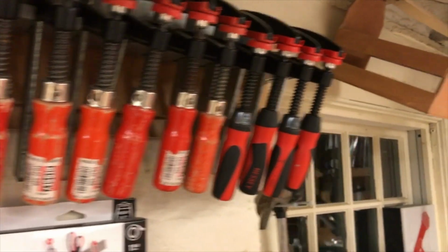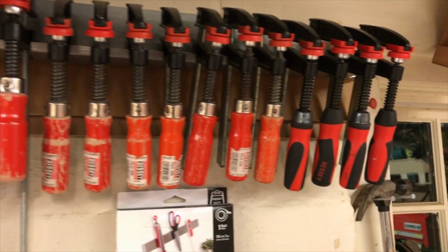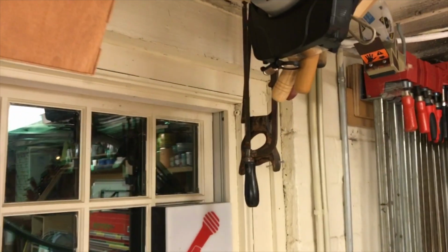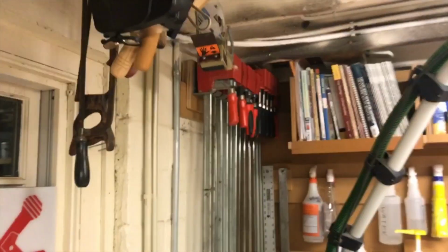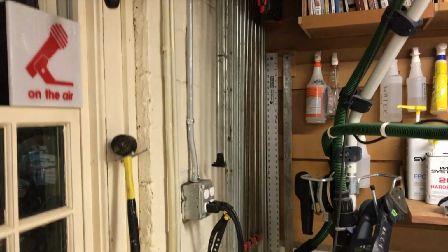I've used these little F-style clamps a lot. Very handy. I wish I could have twice as many of them. And then really long clamps, you know, my 40 inchers and 60 inchers are here in the corner.